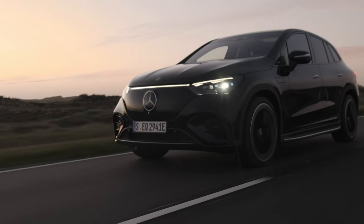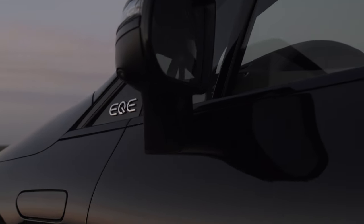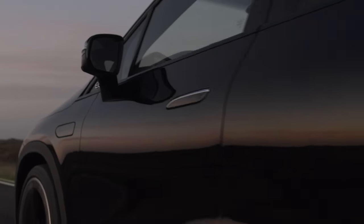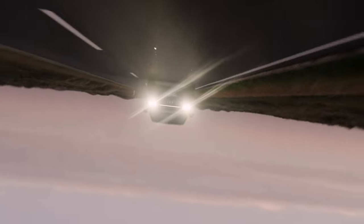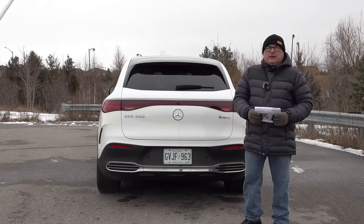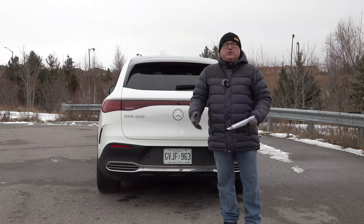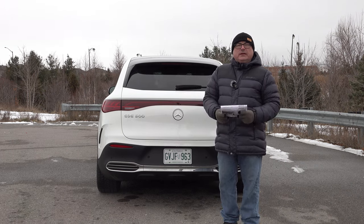The 350 is 407 kilometers of EPA rated range, so a little bit less, with a very similar battery pack and size. So it's basically power and some appointments that you'll get in the 500 version versus the 350 and the 350 plus. Now, because this is a five-person SUV, and SUV is what it is, it does have some utilitarian use for it.